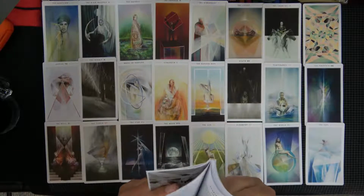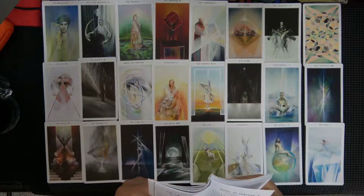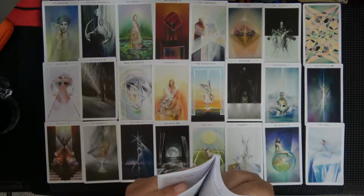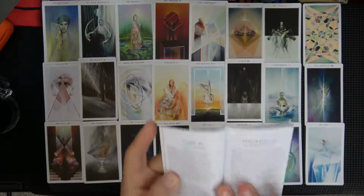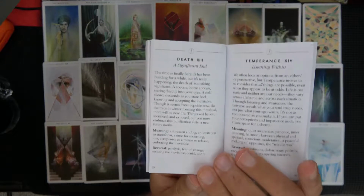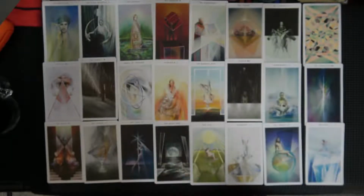Let's go to, what did we want to read? We wanted to read the Death card. A Hermit, we won't read that one. Because we want to do, here we go, the Death. I'll hold it up, maybe you can see. Of course I can't read it and hold it like that.